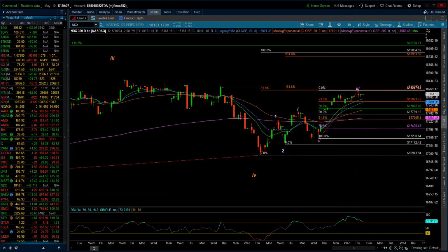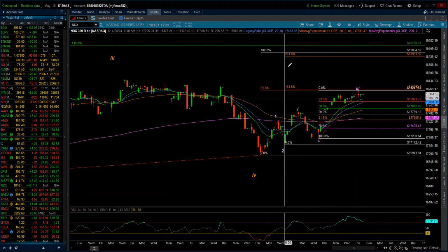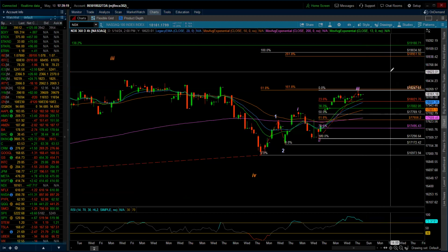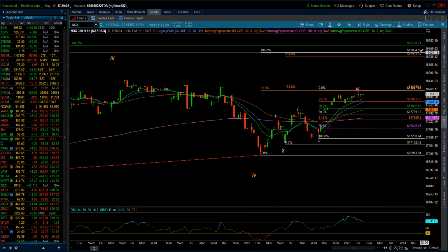Ultimately, there's our resistance zone, our cluster. And that would be for minute wave 3. That could peak, it could really peak out pretty high. I'm not looking for that. I'm looking for somewhere up in here. But here, minor wave 5 would be equal to minor wave 1 at 19,034.